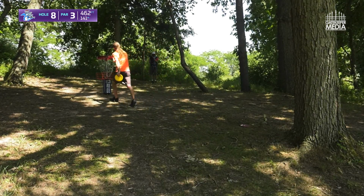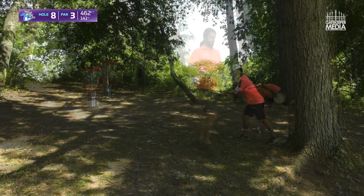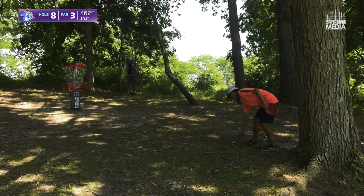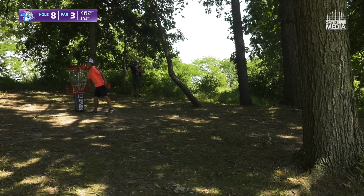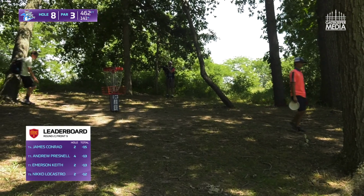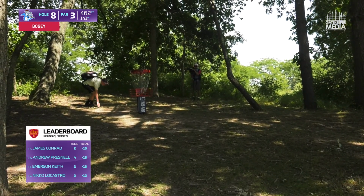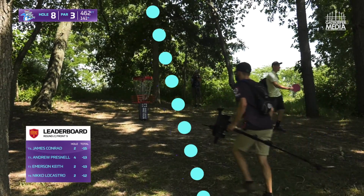James also snags the birdie. And it looks like Emerson popped through quite a bit and has a nice 15, 20 footer. Great birdie there from Emerson, too. Unfortunate bogey there from Prez as we move into hole 9.